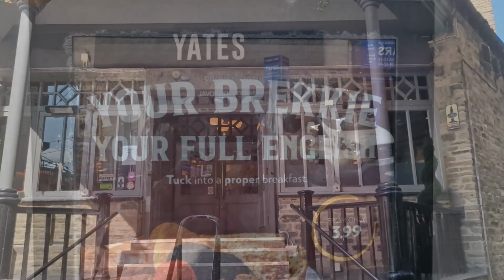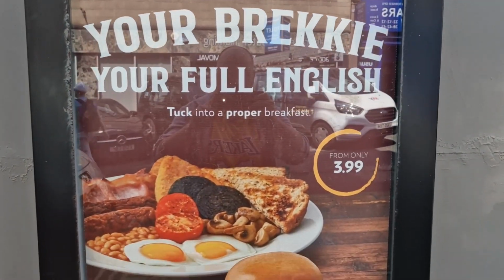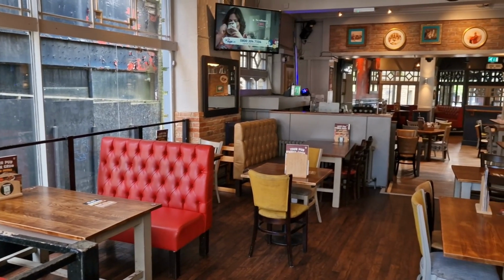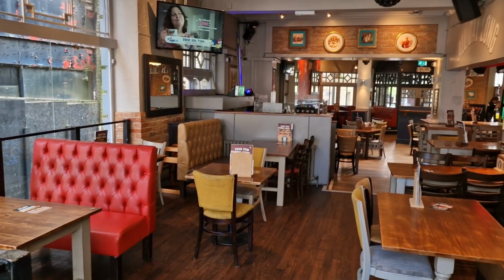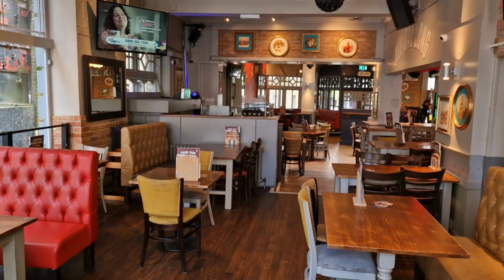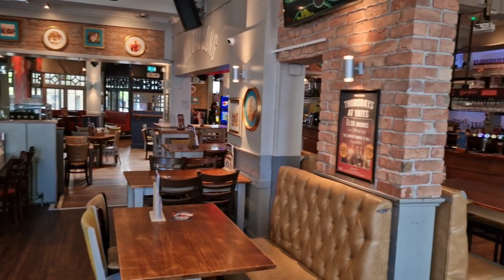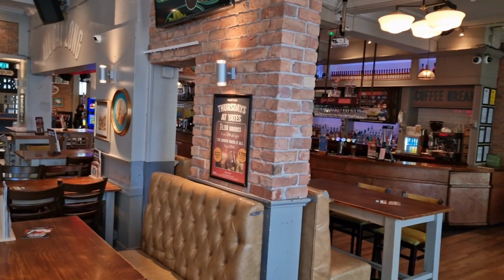So here we are at Yates' in Halifax, and it does say from £3.99, but the one we're going for and the one on show there is actually £5.99. Quite a big pub this, and like I said there, it does turn into like a night pub. On an evening they take all them tables off the dance floor and it makes it a dance floor.